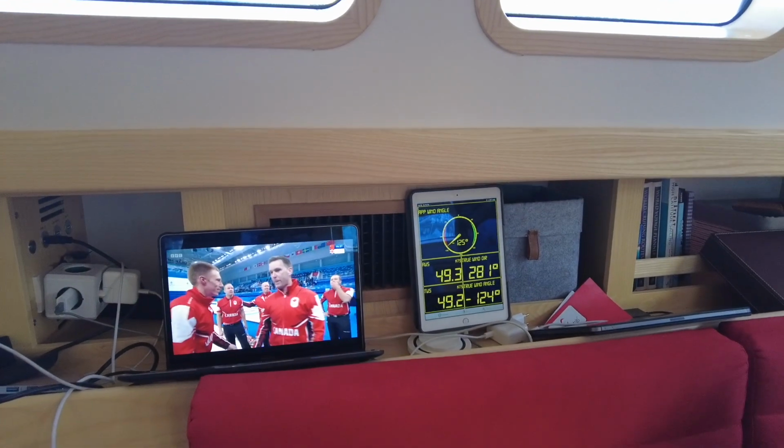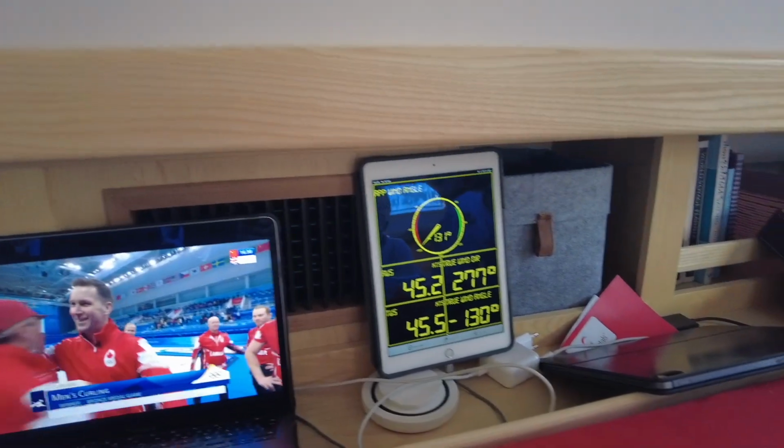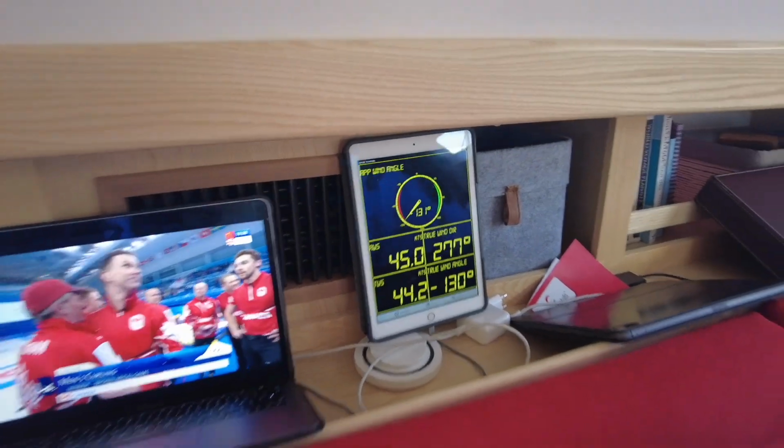49! I think I got it. 49. I hope I got it.